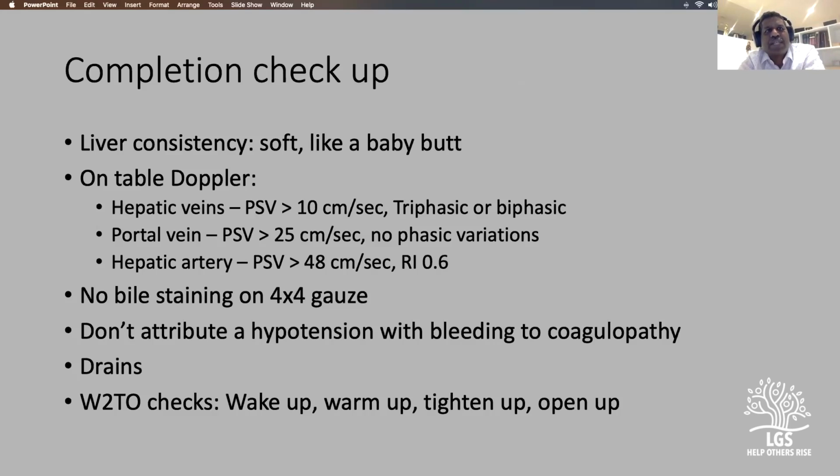I also look for bile staining on a 4x4 gauze, which I leave for some time. One of the key rules is that if the patient has hypotension and you have ongoing bleeding, don't attribute it to coagulopathy. There will always be a bleeder. It is not good to take those patients out of the operating room; you will end up bringing them back and re-exploring them. Coagulopathy is not usually associated with that amount of bleeding to cause hypotension. You will invariably find a bleeding vessel. So we place 2 drains conventionally.